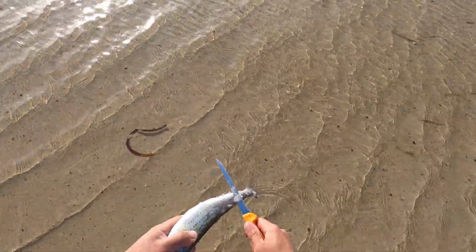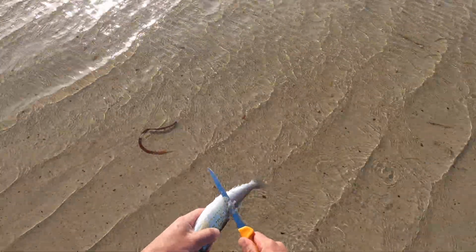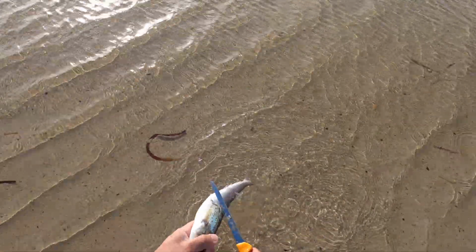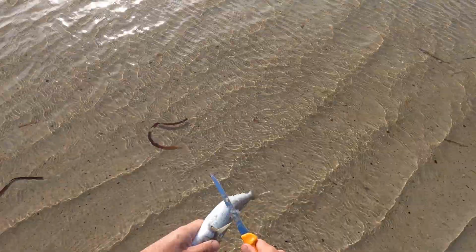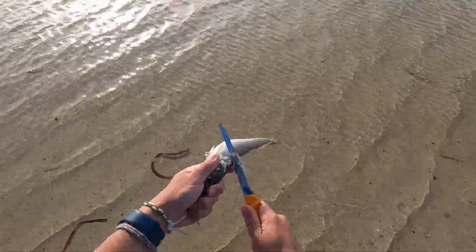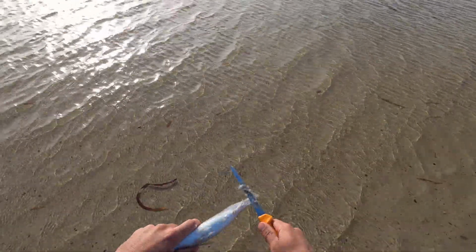Oh, these are all stiffened up a treat from the ice. How good. Some people like to skin them. I like to scale them.